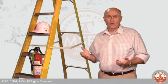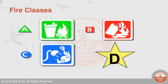Fires are classed in four types of fires. We have a Class A, Class B, C, and D. Class A are ordinary combustibles. They're anything that burns with an ember and leaves an ash. Class B fires are the flammable liquids, the gasolines, oils, fuel oil, diesel fuel, things like that.